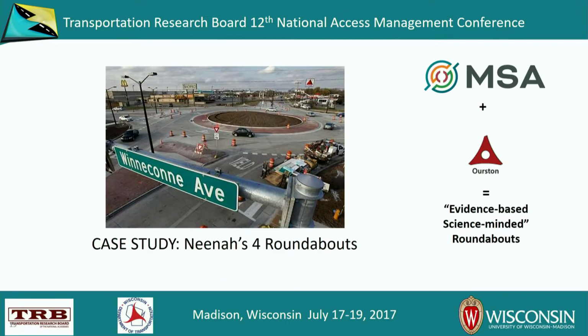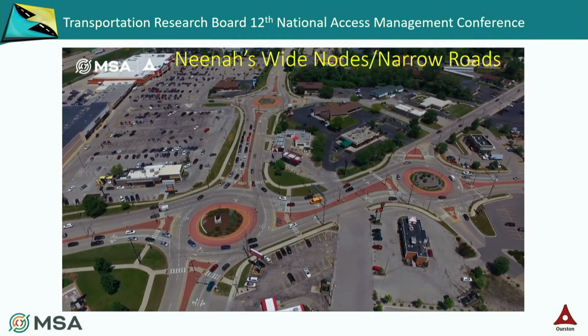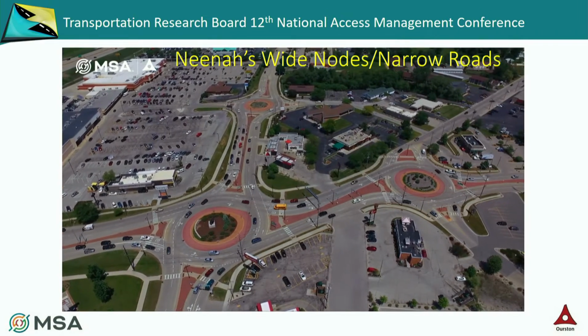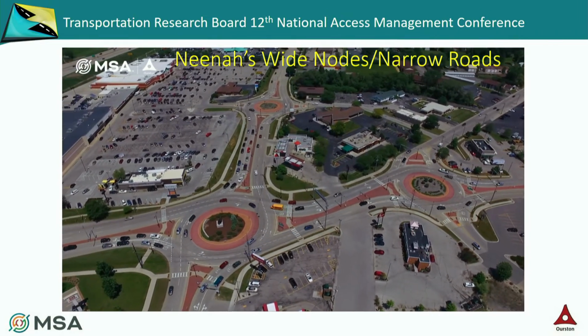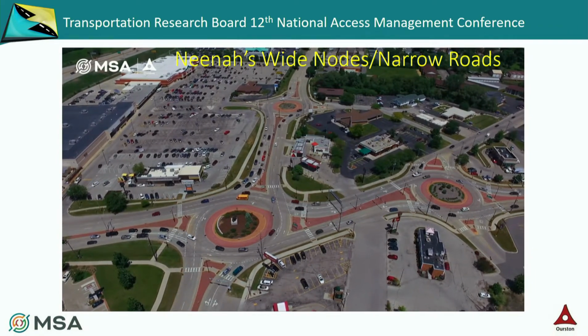All right, here's another case study. This one is from Neenah, Wisconsin. This was an interesting site. I got a video of it here. There's actually a fourth roundabout here too that you can't see on the bottom of the page right now. You might see it in a second here as the video comes around.